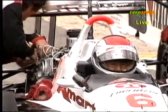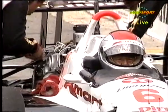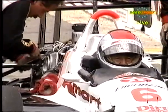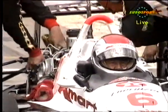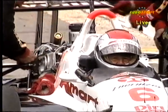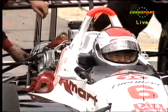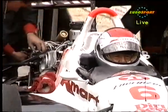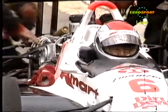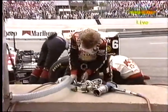There we see Mario sitting quietly, 53-year-old Mario Andretti. Phoenix win was his 52nd IndyCar win, of course. Made it his 100th major career win, a truly remarkable record for a driver, the 1978 World Formula One champion with Lotus as well. But he's been in this situation a few times in his illustrious career, but it's never easy. He's having to sit there and hope that they can sort the problem out, whatever it is.